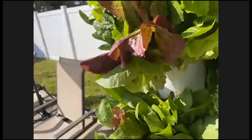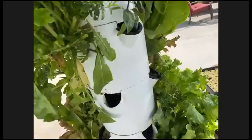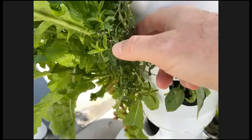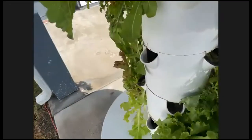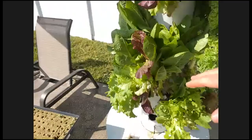So as you see, I love to grow kales and lettuces, and this is arugula. And I got a little baby jalapeno. Look at this little jalapeno coming in here. Oh yeah, we're gonna make some salsa. This is my tarragon for my salad dressings I like to make. And the last thing I want to show you, because I want to get to these other guys' towers, because theirs are really incredible, is that I'm growing outside. I put it in full sun.